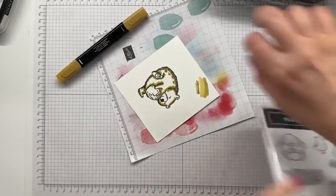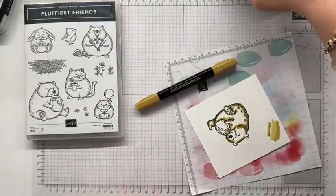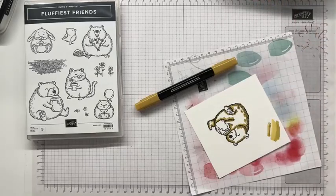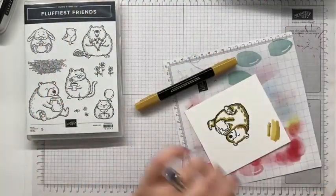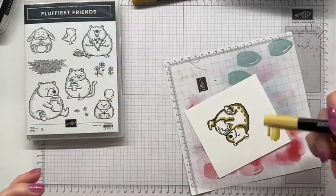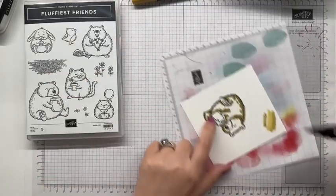Okay, so for those coming on, we are playing with Fluffiest Friends that was released today. And if you watch the replay, you can see all of the new releases. I have shown them on my iPad and you can see them because I don't own them all.